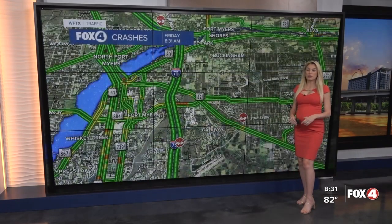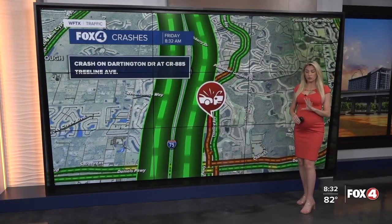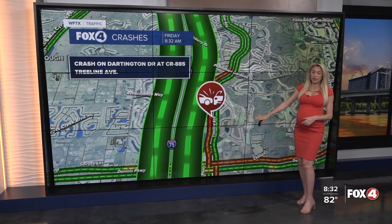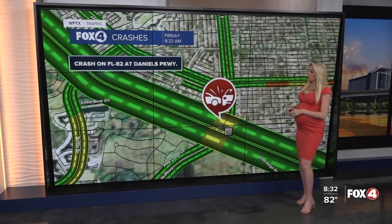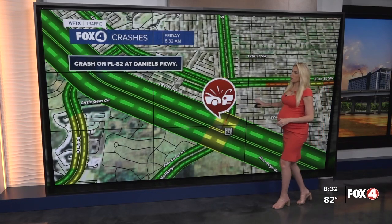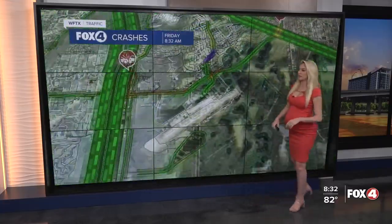Switching over to maps, we can show you a couple of the trouble spots that you might run into. This has been one of them for well over a half hour. Tree Line and also Dartington Drive. We do have delays significantly building up southbound along Tree Line Avenue. Also want to point out Daniels Parkway westbound looking very slow. Still dealing with this crash here as well. This is going to be State Road 82 and Daniels Parkway. We were seeing delays in all directions. I'm starting to see a little bit more green, so that's a sign this is clearing up.